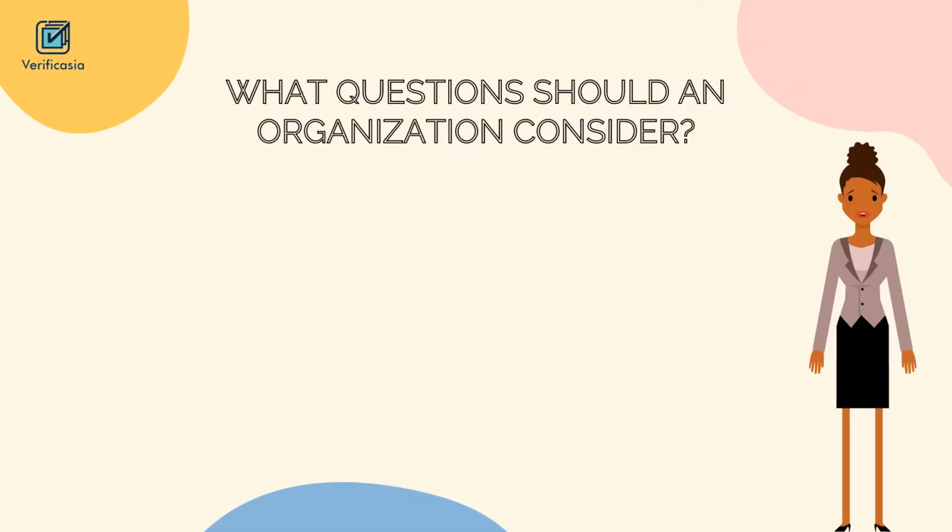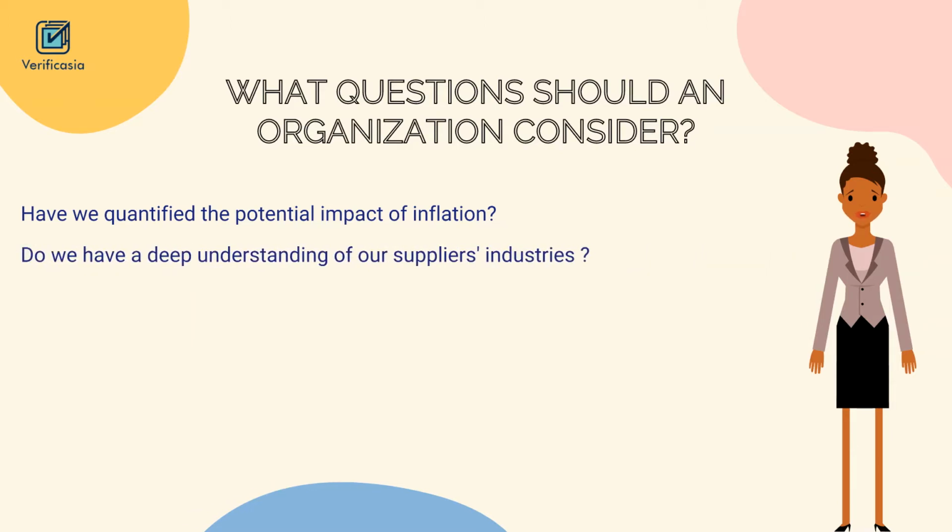Purchasing directors can assess an organization's willingness to adapt to inflation with a few questions. Have we quantified the potential impact of inflation, volatility, and supply chain disruptions at the commodity and supplier levels? Do we have a deep understanding of our suppliers' industries and their dynamics?